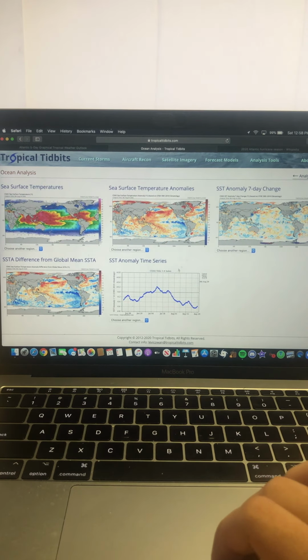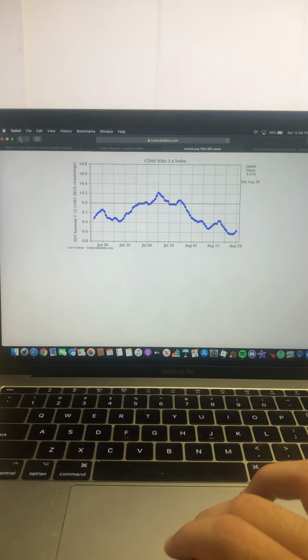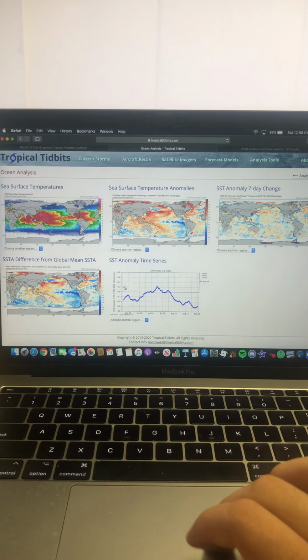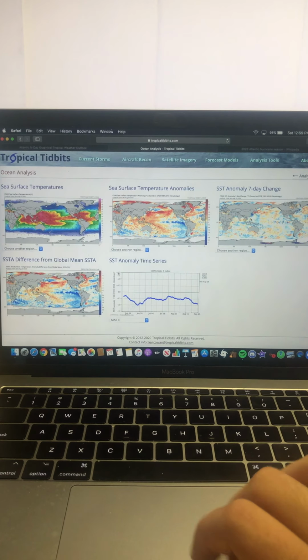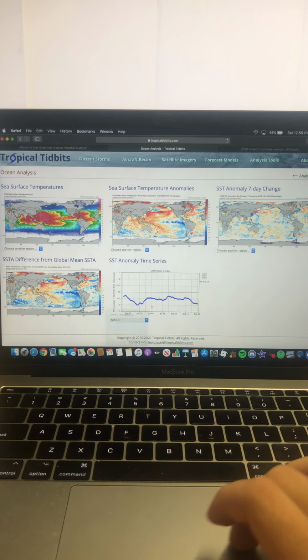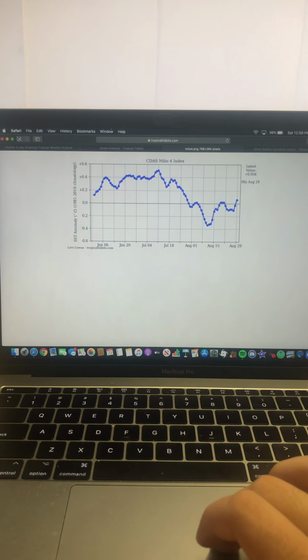Now, if we look at the La Nina, it is on a bit of an upswing there. As you can see, it's going back up towards negative 0.5 degrees Celsius. So we'll see how that goes. Of course, it does fluctuate within certain amounts of time. You can see some areas are still in a bit of a decline, but the Nino 4 region went back positive, so that's quite interesting.